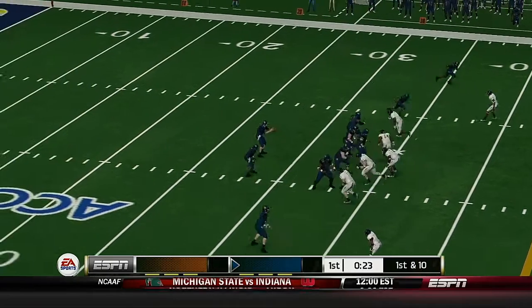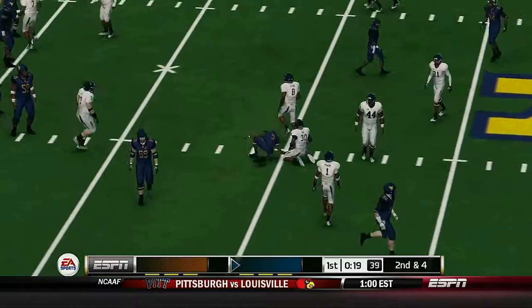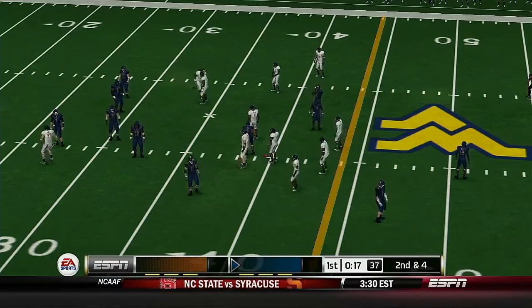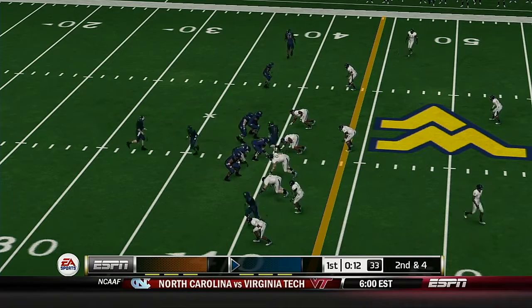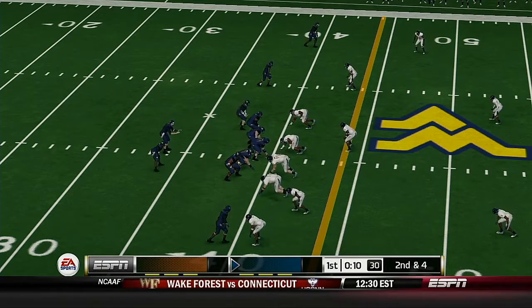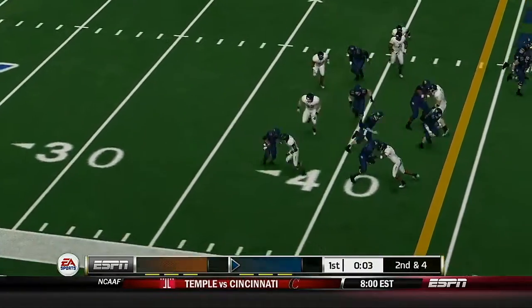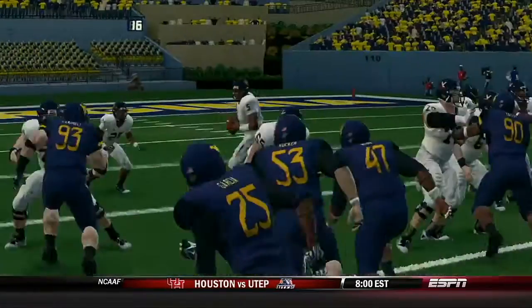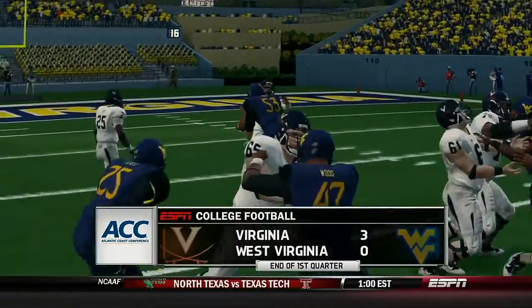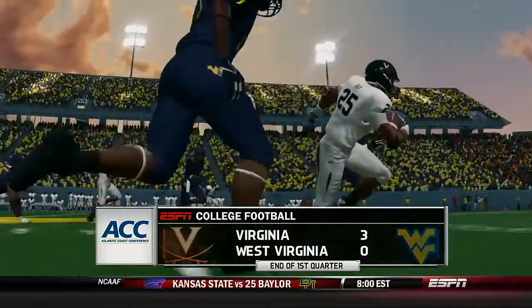5 guys will be out in the pattern as they're in the shotgun. Throws complete, and he's hit right away. Brown picks him up 6 yards with a catch. He's taken down around the 39-yard line. After a quarter of play, we've got a low-scoring defensive battle on our hands. The Cavaliers lead 3-0.